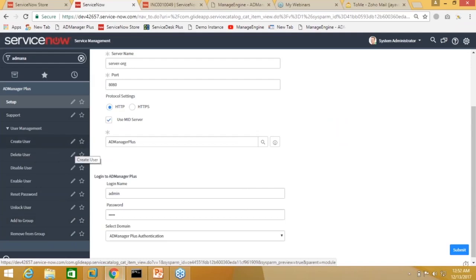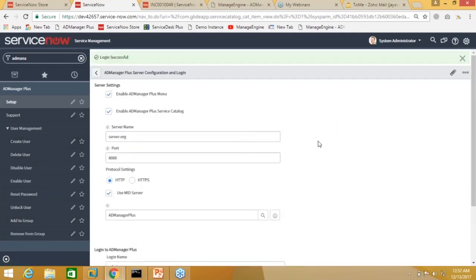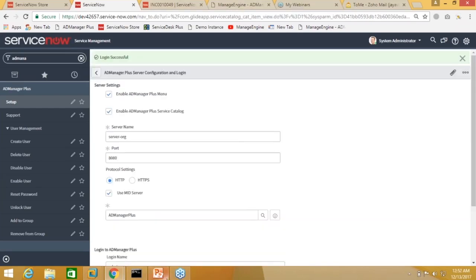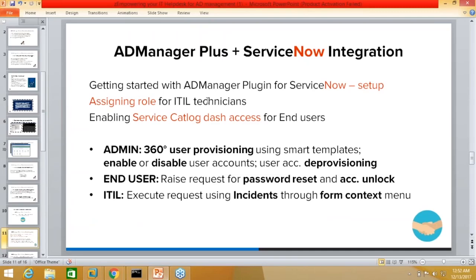What we want to do is understand from you what your requirement is and work towards satisfying it. So yes, the integration is in place. AD Manager Plus and ServiceNow integration is done. The first step is done. The next step is assigning roles to your technician.